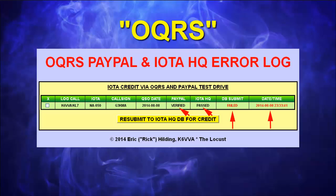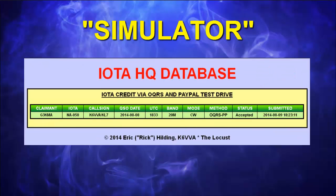The OQRS owner-operator simply needs to check the X box and push the Resubmit to IOTA headquarters database for credit button. The QSO details and island name are linked to the PayPal transaction number and automatically resubmitted to the IOTA headquarters database for IOTA credit. In this example, the entry has successfully been made with the method as OQRS PayPal and status as accepted. The chances of a repeat error are slim to none, but should this occur, another entry would reappear in the error log again for action to be taken.